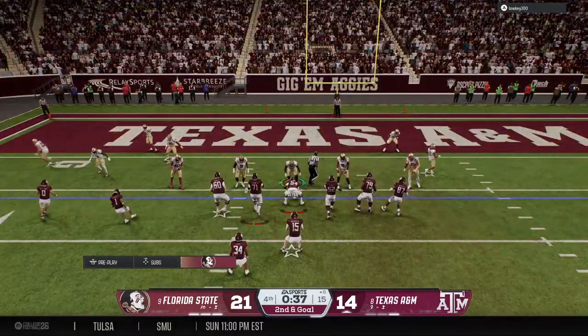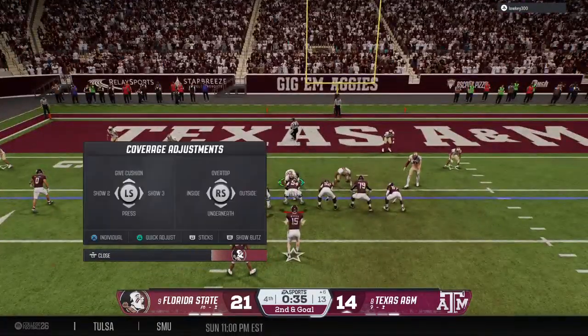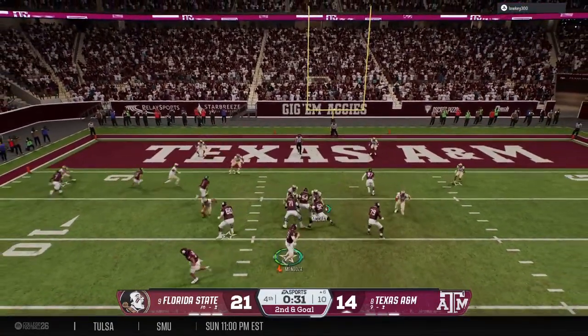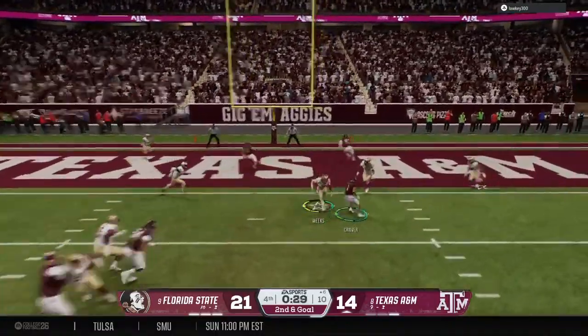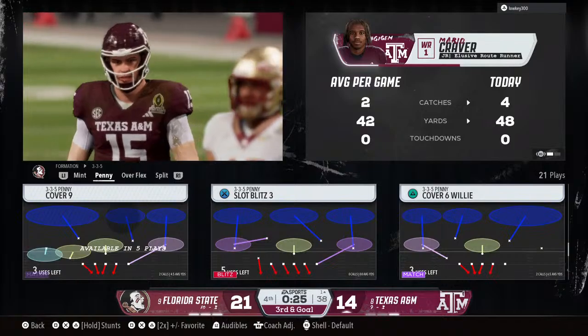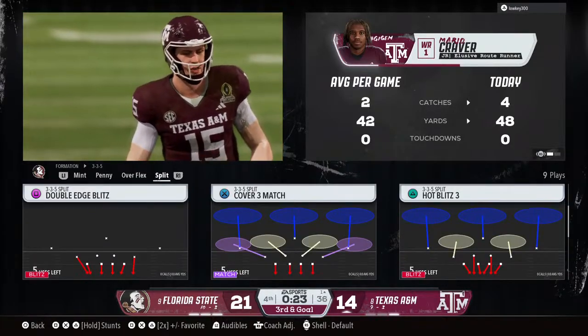Nothing on first down, so now it's 2nd and goal from the 6. To throw, it's Mendoza. Makes the catch. Can he get in? Tackled after the completion, down at the 1-yard line.